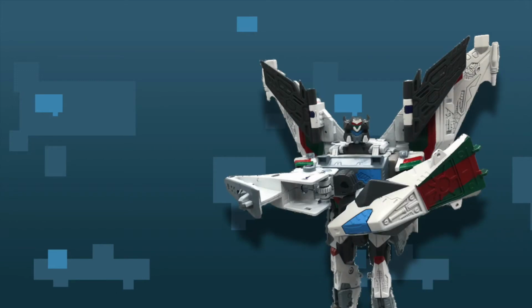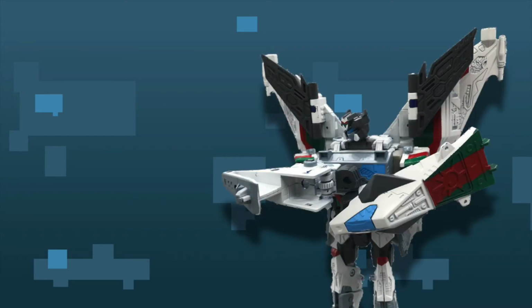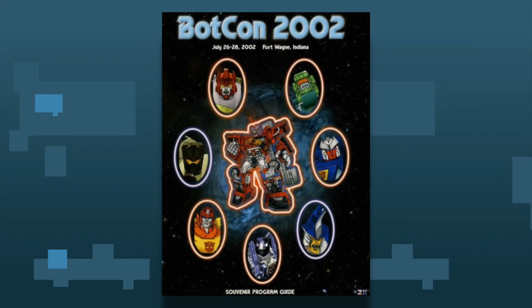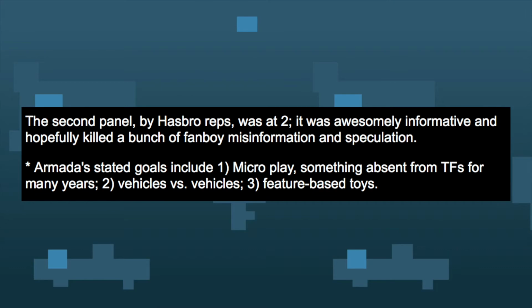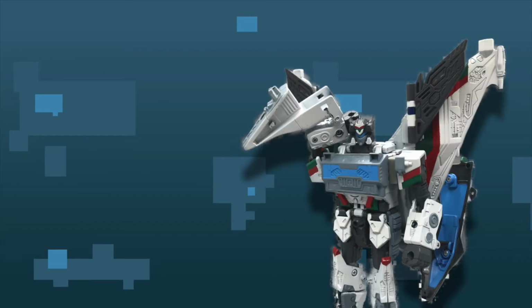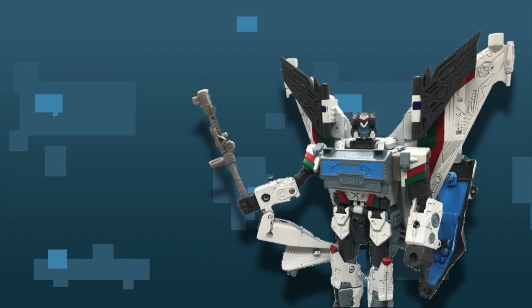So is there some definition or terminology from some official source that could help us clarify things? Why, in fact, there is. At BotCon 2002, Hasbro discussed the at the time new Armada toy line and used the term microplay in reference to the Minicons. Microplay is what Hasbro used to define the intended play pattern of the Minicons. A play pattern being how the kids should use this toy. Unfortunately, Hasbro didn't expand upon what they exactly meant by microplay, but by analyzing it and comparing it to the Minicons, we should be able to figure it out.